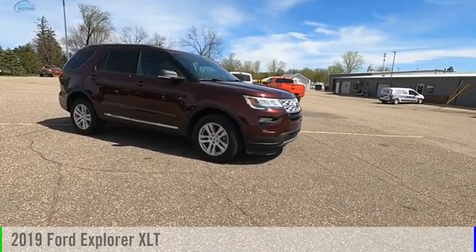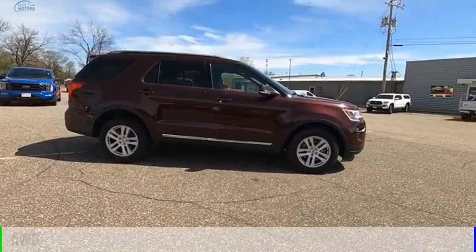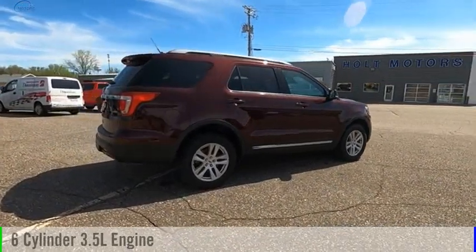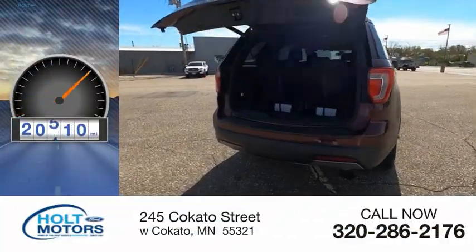Take a ride in the 2019 Explorer. This vehicle is powered by an all-wheel drive, 6-cylinder, 3.5-liter engine and comes with an automatic transmission. This vehicle has less than 25,000 miles.